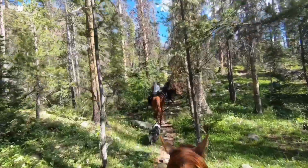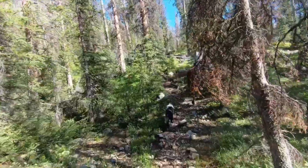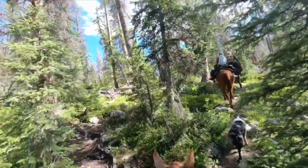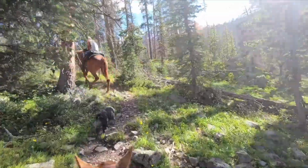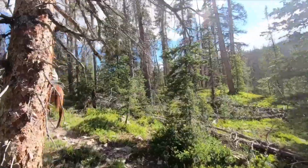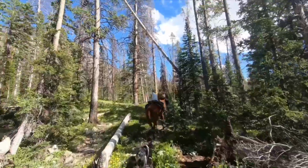This section of trail is a lot different than the left-hand fork. Once you get to the top of the waterfall on the left-hand fork, it just kind of goes meadows to meadows to meadows and just does a gradual climb up here. Seems like we've been climbing here for a long ways. All through the trees. Lots of deadfall up here.